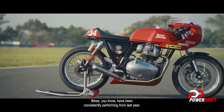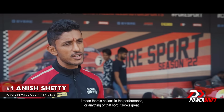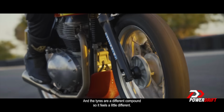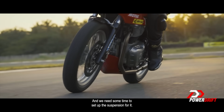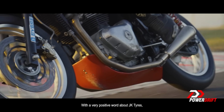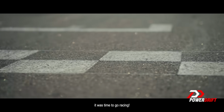Bikes have been consistently performing from last year. I mean, there's no lack in the performance or anything of that sort. It looks great. The tires are a different compound, so it feels a little different, and we need some time to set up the suspension for it. With a very positive word about JK tyres, it was time to go racing.